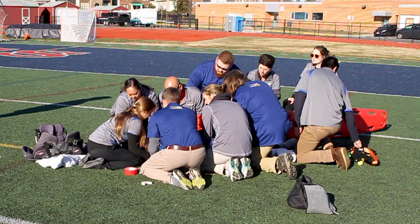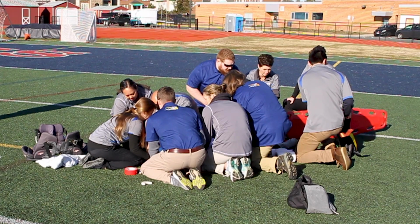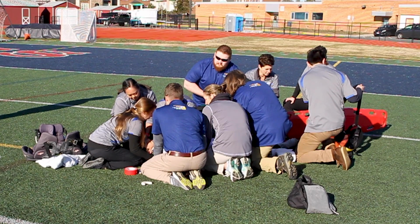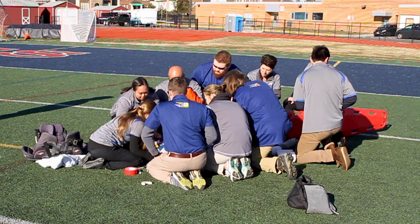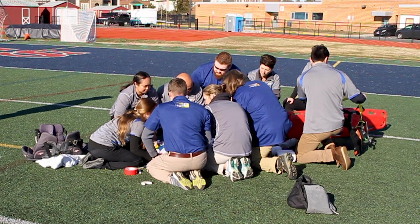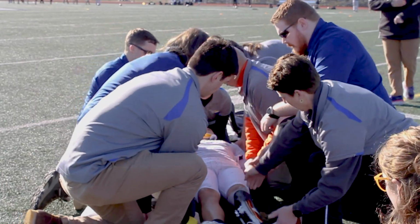The athlete is now ready to be placed on the board. There are different methods of placing the athlete on the board. Again, circumstances may dictate the process. In this case, equipment needs to be removed and the collar secured before placing on the board. A 9-person lift is used here.